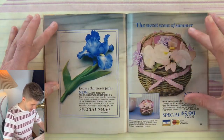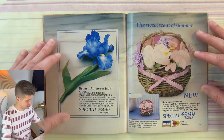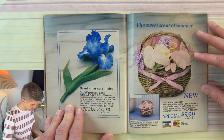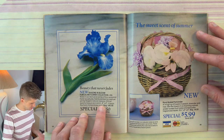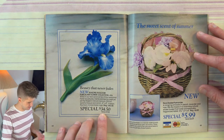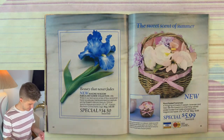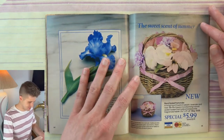Ooh, what is this? Beauty that never fades. Seasons in Bloom porcelain flower collection. It's a porcelain sculptural iris, 8 inches by 4 inches, so it's quite large, which is, I guess, why it's so expensive, $34.50. Interesting, it looks flat, so you just put it out on your table or whatever. All right, sculpture, I suppose, that's what you do with sculptures.